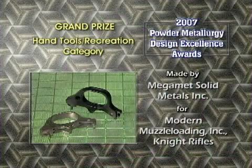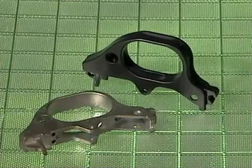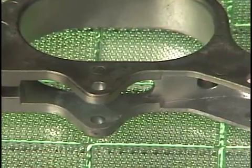The grand prize in the hand tools recreation category goes to Megamet Solid Metals Incorporated for a trigger guard made by Metal Injection Molding for modern muzzle-loading rifles. The MIM guard supports the trigger group and hammer in the quick detachable trigger mechanism in a .50 caliber muzzle-loading hunting rifle.